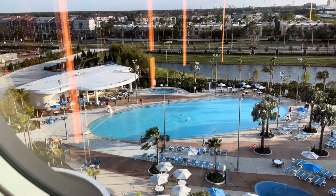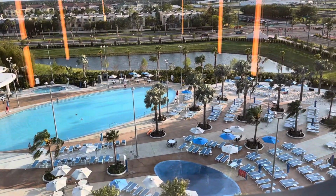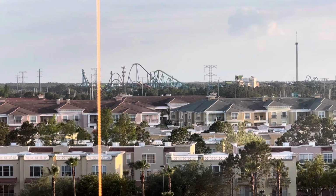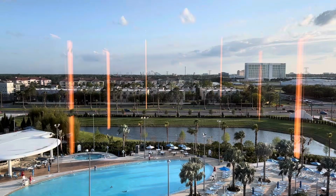Here's a view of the pool and the pool bar from the 7th floor here at the Stella Nova. We're gonna go down there later, and it looks pretty dead, so we'll probably have the pool to ourselves when we go. Off in the back, you can see SeaWorld Orlando. That's so cool. You get Epic Universe on one side and then SeaWorld on the other side.